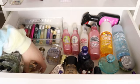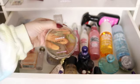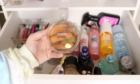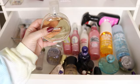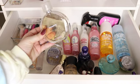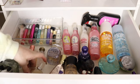Another one of those is this Chance Chanel Eau de Tendre. This is kind of grandma-y. I wear it on special occasions. It was expensive, so I keep it around. As you can see, I have not used that much. I've had this for a while, but it actually might be going bad because as you can see, the liquid is kind of yellowing. I don't know what I'm gonna do with this guy, but it lives in here.